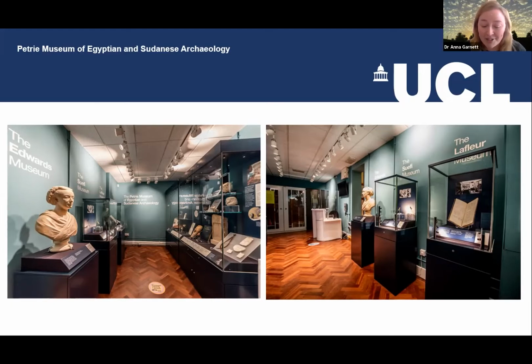Why is there an ancient Egyptian and Sudanese collection at UCL? Being as transparent as possible about why these objects are not in Egypt and Sudan, and why they're in a very small building on the first floor in a university building in London. So trying to be, again, as transparent as possible about that.